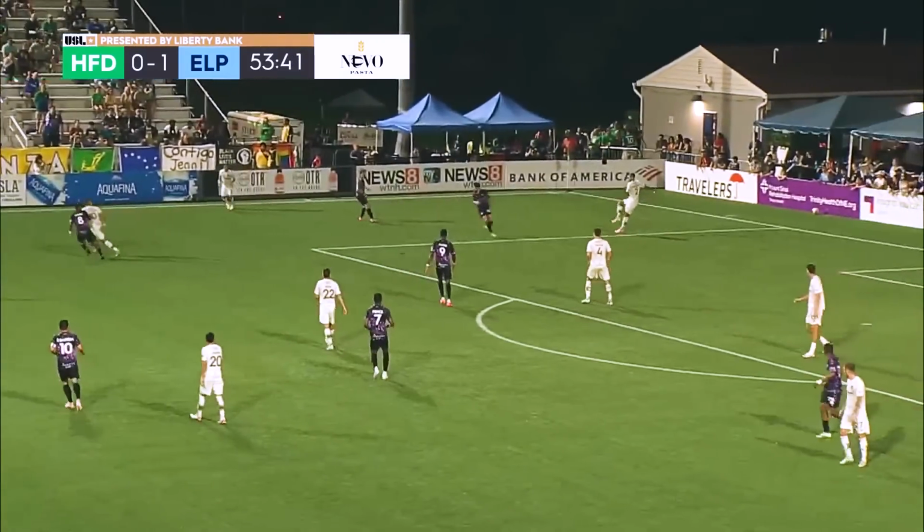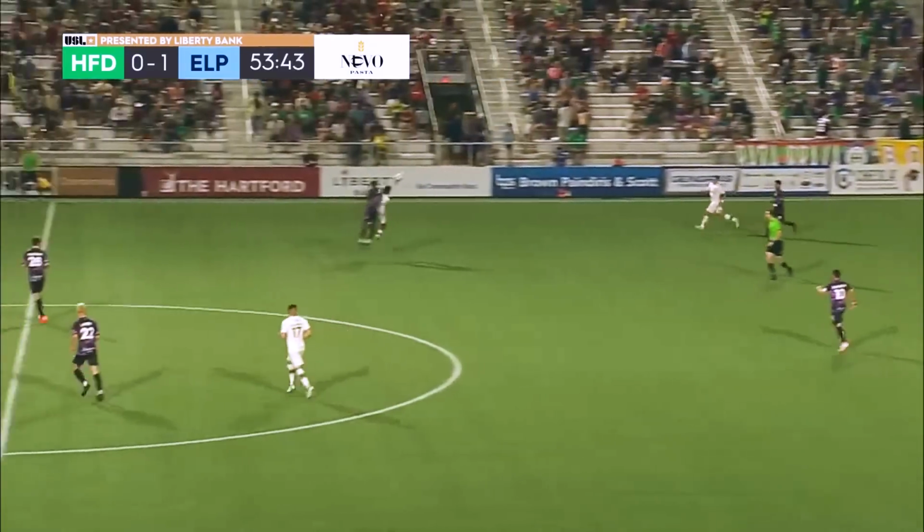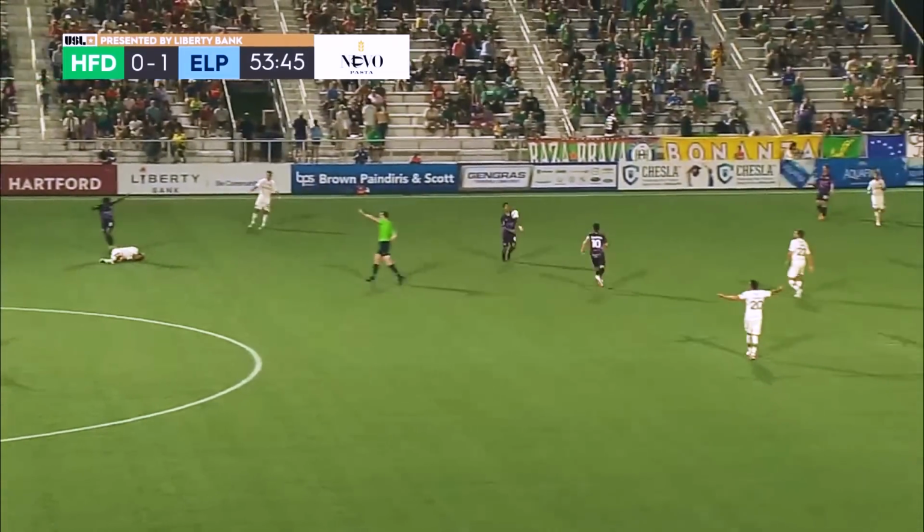I think the idea was right. The ball's perfect from Danny. Just that final execution of the touch wasn't there.